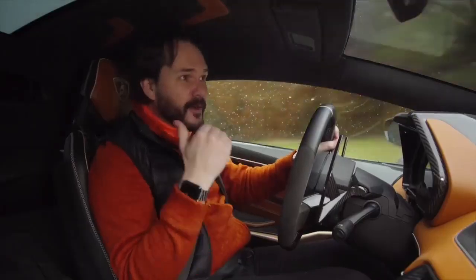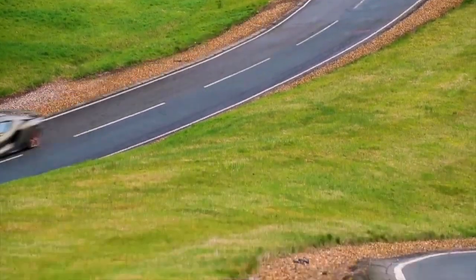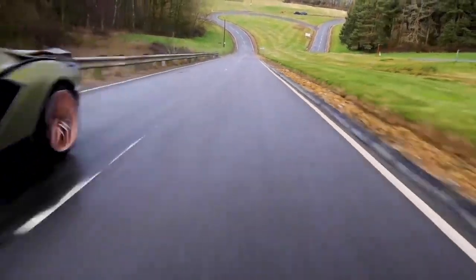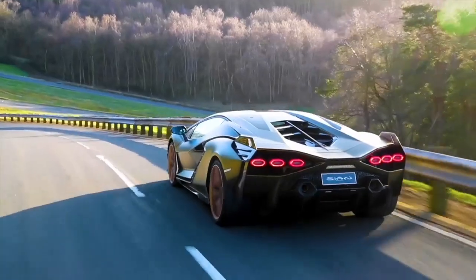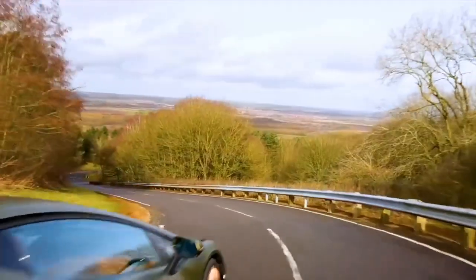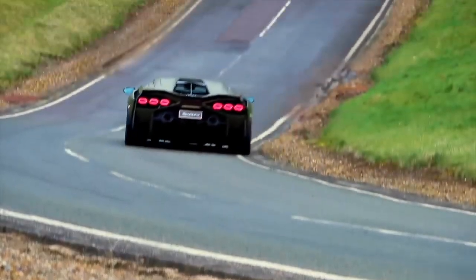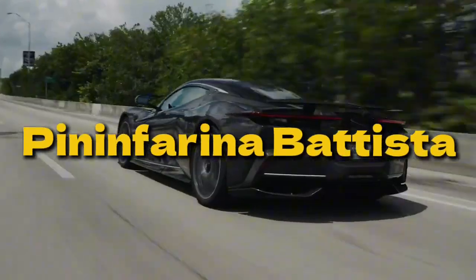And when you step on the gas, the Sian is gonna pin you back in your seat like nothing else. That electric boost kicks in instantly, giving you a surge of power that'll make your heart race. And with a top speed that's north of 200 miles per hour, you know this thing is built for speed. So yeah, the Lamborghini Sian is a pretty special machine. It's got the power to thrill, the luxury to impress, and the exclusivity to make you feel like you're part of something truly elite.